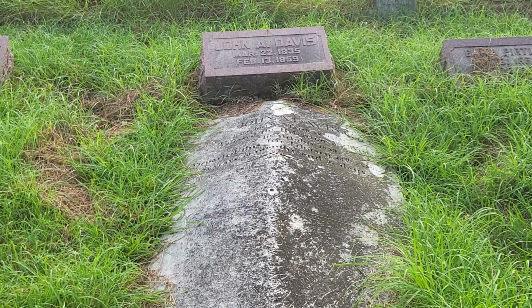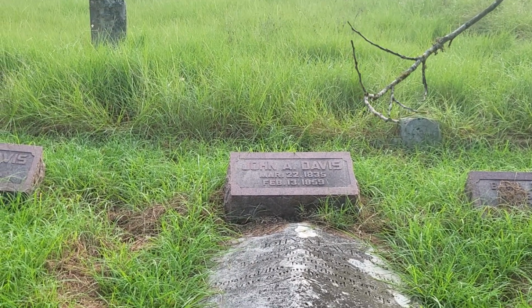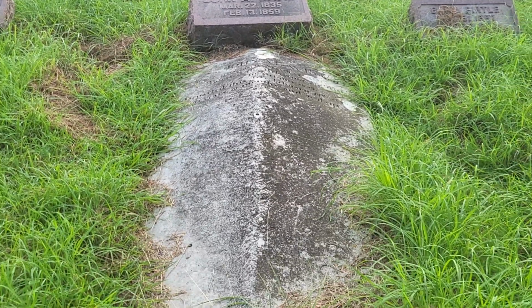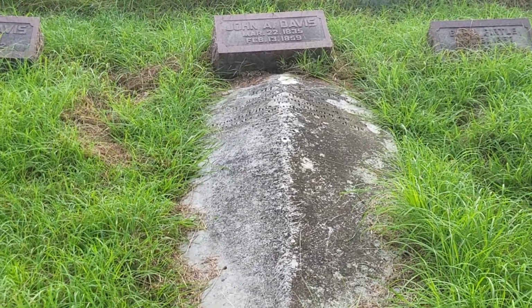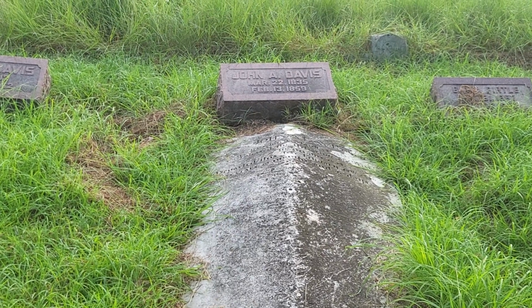All right, I'm at the gravesite of John A. Davis, born March 22nd, 1835, died February 13th of 1859. He is the first burial in this cemetery. This big ledger stone on top has his name engraved on it, and it's the only one like it in Travis County. It's really reminiscent of something you see in the movies of Knights Templar.